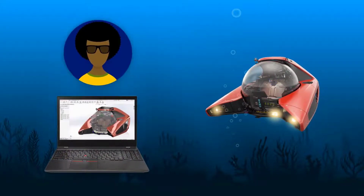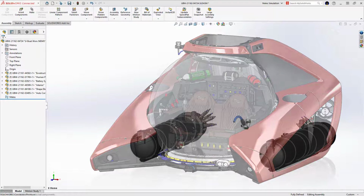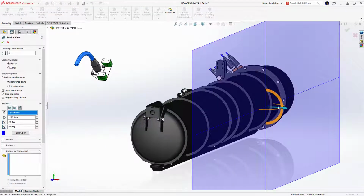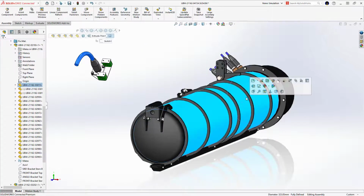When it comes to the battery compartment and skid, he has a few remaining tasks. With a depth rating of 100 meters, it is critical that the battery compartment can withstand the pressures beyond that depth to ensure safe operation. At the same time, weight and cost must be reduced wherever possible.